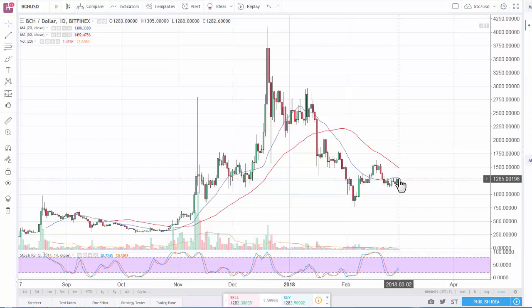Now, if this was actually the bottom, then of course you would be better off buying now than waiting for the bullish cross, because by the time the moving averages cross bullish, if this was the bottom and from here we are only going up, the price is going to be all the way up to 1,700 more or less. So of course it's better you buy now than waiting for the cross.